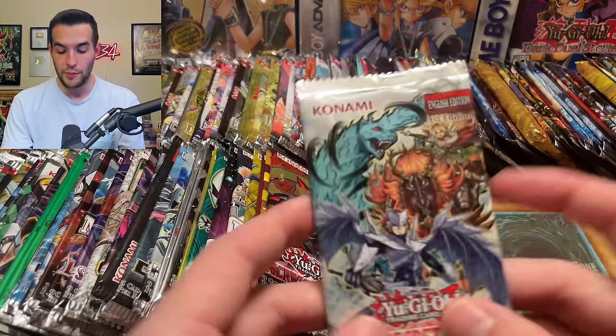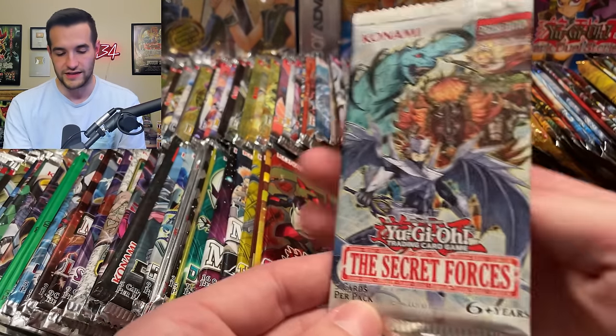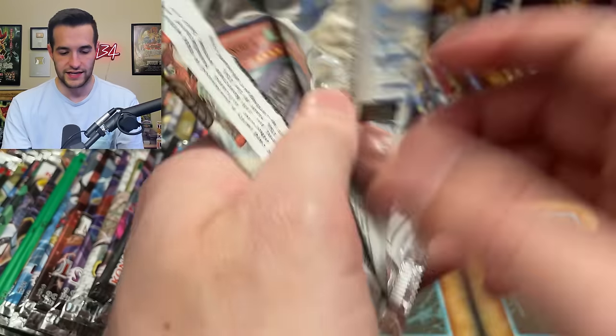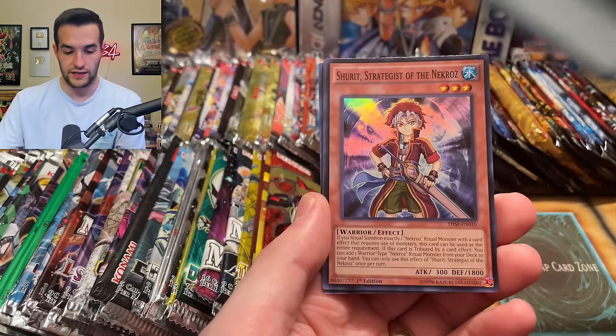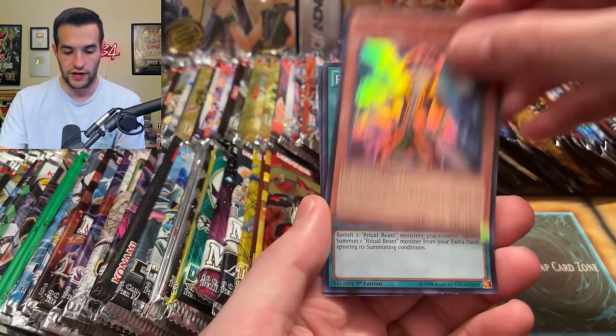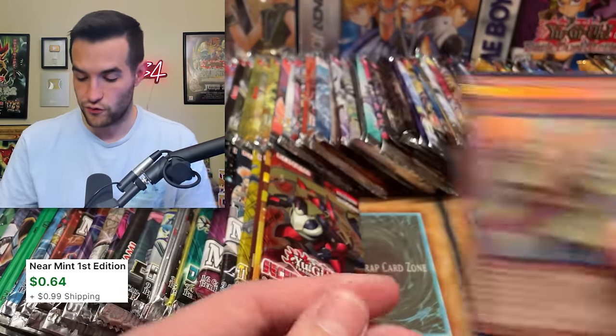I wish we had left that Winged Dragon Raw pull in there from the other one. We pulled a couple of packs like that that could have been in here, and we opened them in a different video, and they were insane pulls. Secret Forces, which would have been nice to have right now. Secret Forces, the Yosinju. Okay, Preparation of Rites, pretty decent. We got the Shirit Strategist of the Necrons. Ritual Beast Bond. And Ritual Beast Tamer Lara, secret rare.